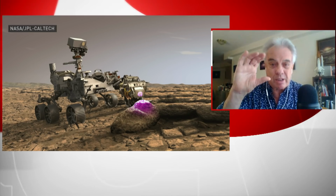So that's why they want to land in what used to be a lake to see if there was life there. Maybe it was preserved in the rocks. Maybe there are chemical traces of that life in these rocks, and that's what they're doing on this mission. They're not looking for life today, unless a little green man walks in front of the camera and takes a selfie.